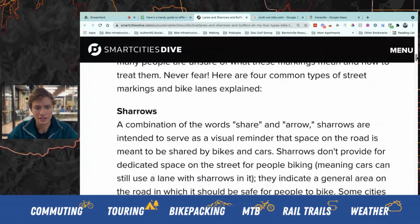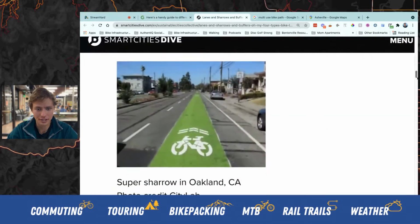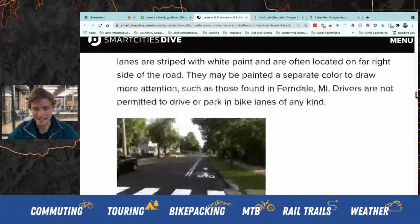So I think the name Sharrows is a great definition to stick with. You know, it's a sharrowed road. It's really nothing too special. A painted bike lane, striped bike lane off to the side. You know, it might designate.